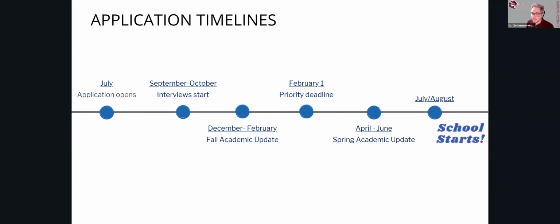December to February, I add this in here. This is called the fall academic update period. This is where if you have taken any additional courses during the fall, you can go back into PharmCAS and update those grades that you have now gotten in December so that we can see those grades as well. February 1 is our typical priority deadline to get your initial application in, and it is our first hard push. And then April to June is where you can do that spring academic update. So for those courses that you've gotten grades for, maybe in May, you can update those. And then July, August is when school starts. Typically for us, it will be in August.